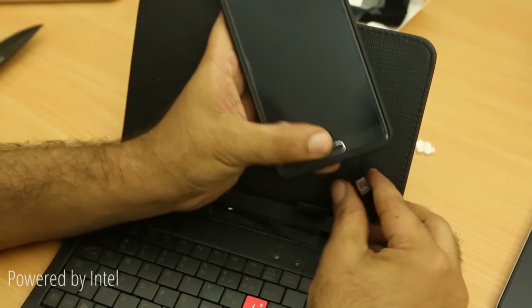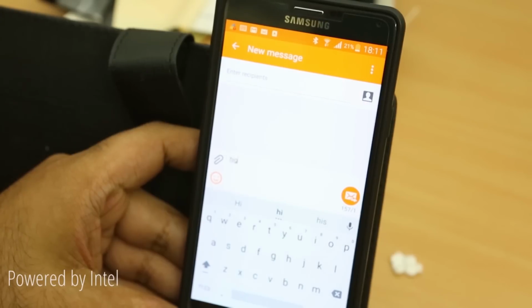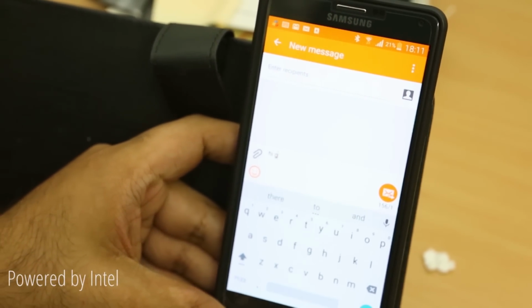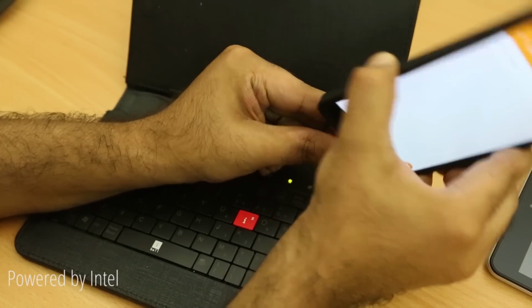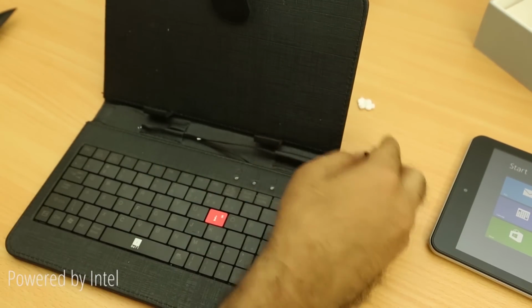I don't know if it works with the Samsung phone though. Let's try. It's funny that I'm actually typing using a wired keyboard. So this is something you get for free. So it's pretty cool though. Wired keyboard. I never thought there'd be a wired keyboard possible for mobile devices. So it actually exists, and you're getting it for free.